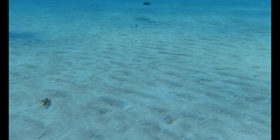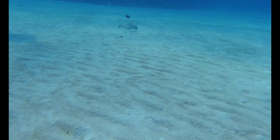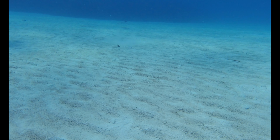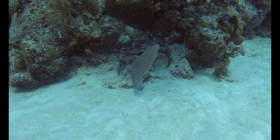Up ahead, there's a sea ray in the sand. It's at the top of the screen. The camera doesn't do this crab justice. He's definitely more than a plateful.